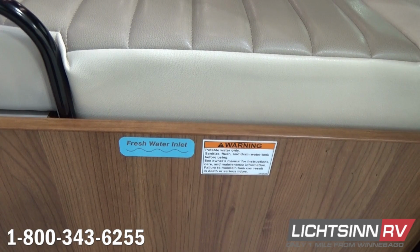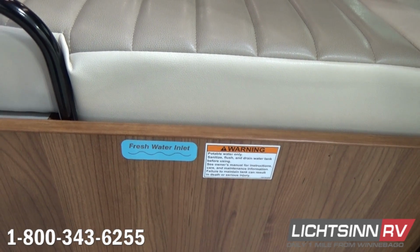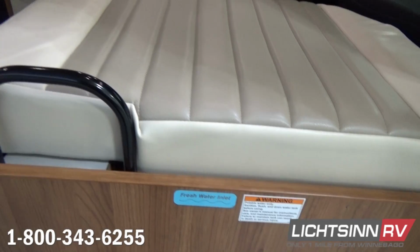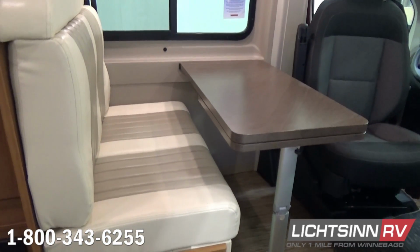That upgrade in that ultra leather is for synthetic leather, so it's not so hot during the summertime and not so cold during the wintertime. You can also be very aggressive in terms of the cleaning of that ultra leather. But again, this side-facing bench seat, you can now place your feet on those aluminum extruded assist steps.